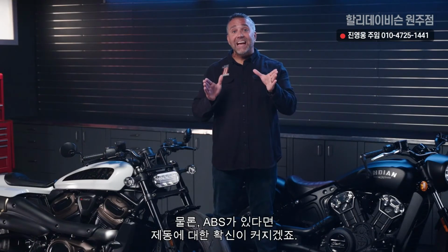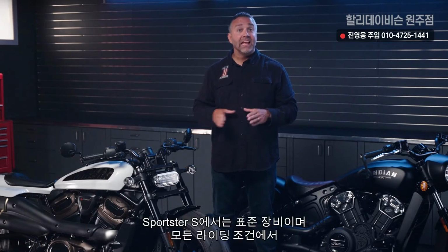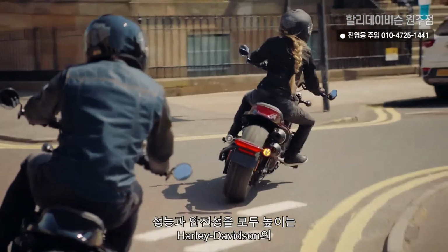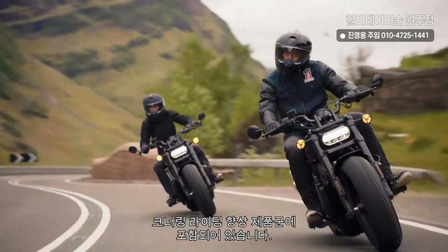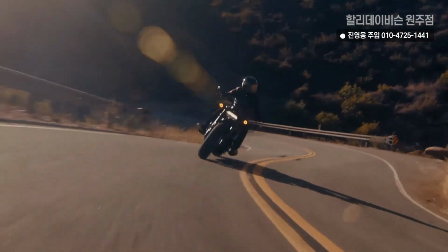Of course, ABS can give you even more braking confidence. ABS is an expensive option that can be added to the Scout Bobber. It's standard equipment on the Sportster S and is part of the Harley-Davidson Cornering Riding Enhancement Suite, an entire suite of rider aids to enhance both performance and safety in all riding conditions. This level of technology isn't offered for the Scout Bobber.